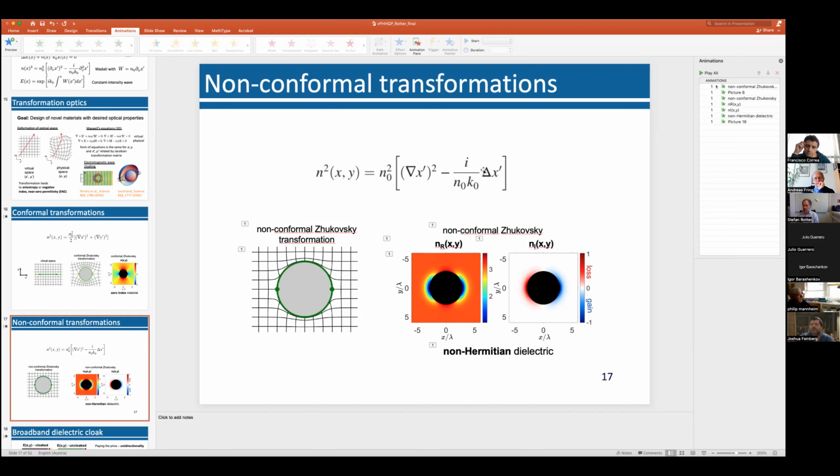But this doesn't mean that this is the best one. For example, Ivor is currently working on other potentials where the values of gain and loss that are required are minimized, where you can get cloaking with emission dielectrics with only very small values of gain and loss, and there are transformations for which this requirement is satisfied in a much more efficient way. So the whole parameter space of 2D is available for improving this. This was really just the first example. Oh, thank you.